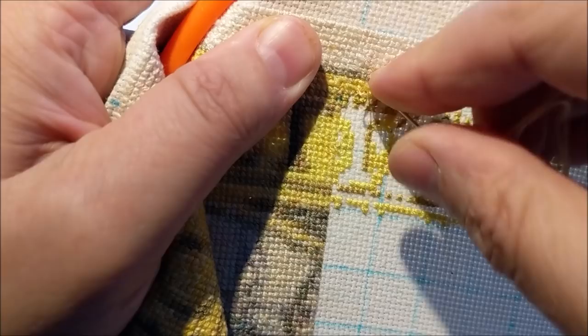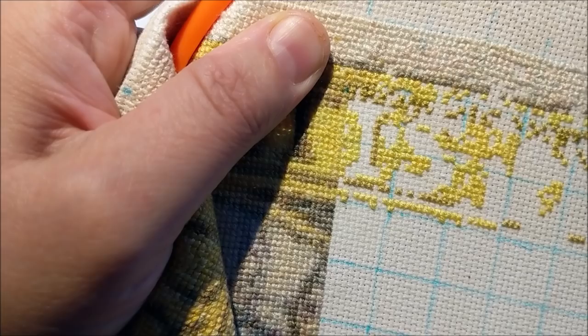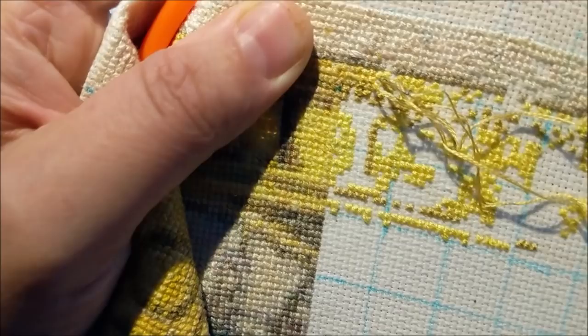Fill in with some a little bit bolder colors. Wait a little bit longer before I put in the dark lettering. You just fill in so much more, and it'll be easier to know exactly where I need to stitch with the lettering once I get more of this light stuff done.